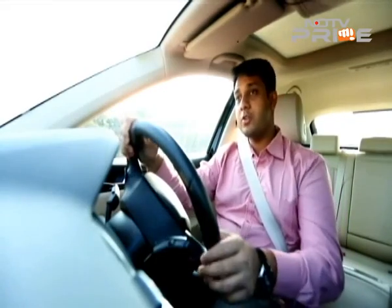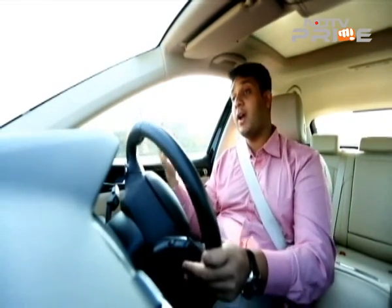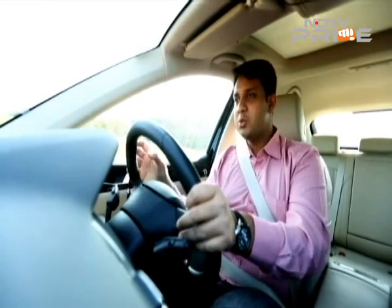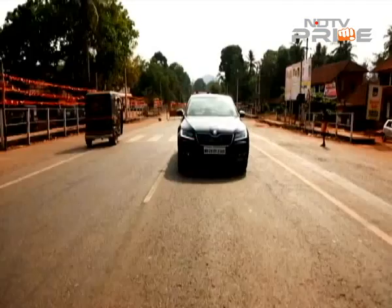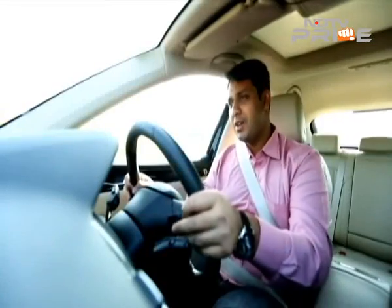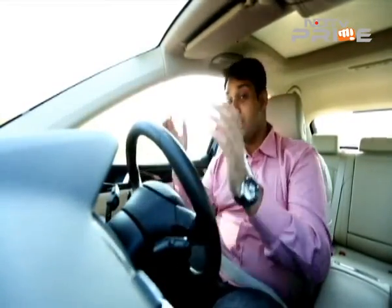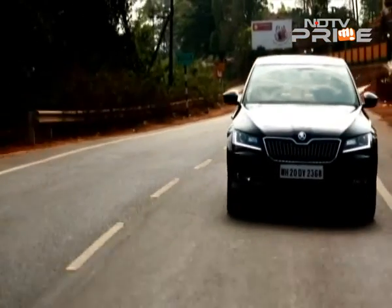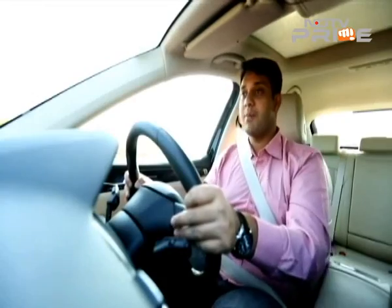Well, the third generation of the Superb comes with a 1.8-litre petrol and a 2-litre diesel engine. What we are driving is the petrol, and this one generates 177 brake horsepower with the 7-speed DSG gearbox. It's actually quite fun to drive. The flappy paddle gearbox is very responsive and addresses your commands very quickly. So the gear changes are better.